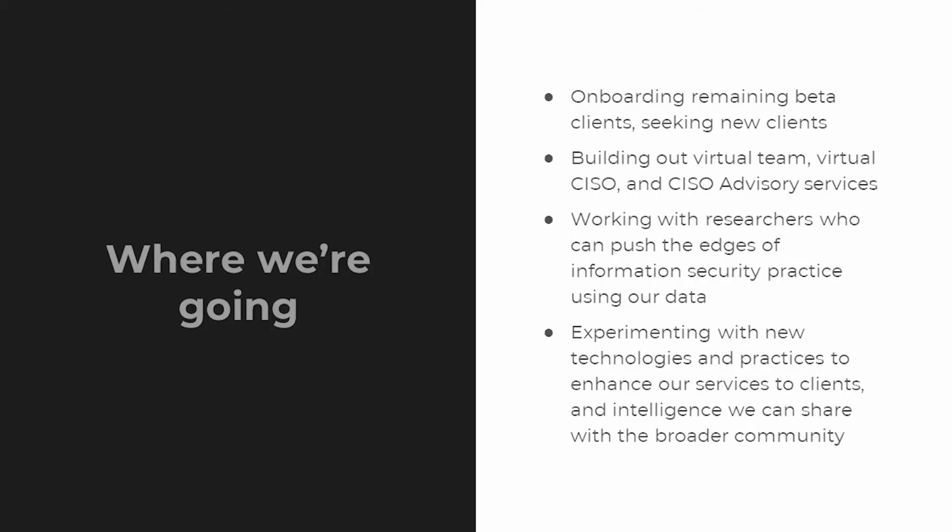We're working on onboarding our remaining beta clients, and we're starting to seek new clients. We want to bring more facilities and more NSF science into the fold to where we can offload some of the cybersecurity burden and let them focus on the science. We've been building out our virtual security team, virtual CISO and CISO advisory services. These are opportunities for organizations that aren't sure that they know how to maintain cybersecurity talent or that aren't sure they're big enough for a full-time CISO.